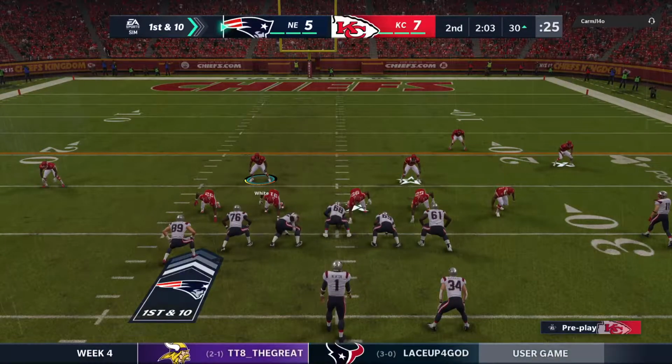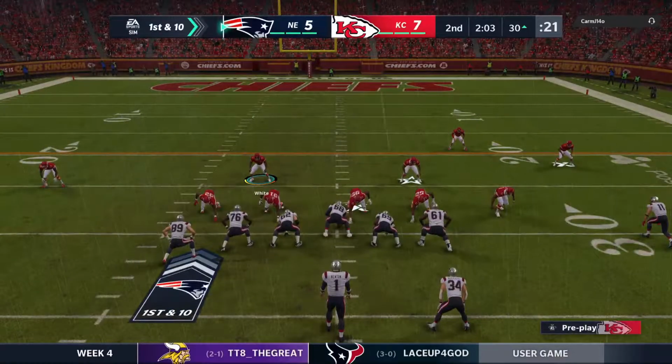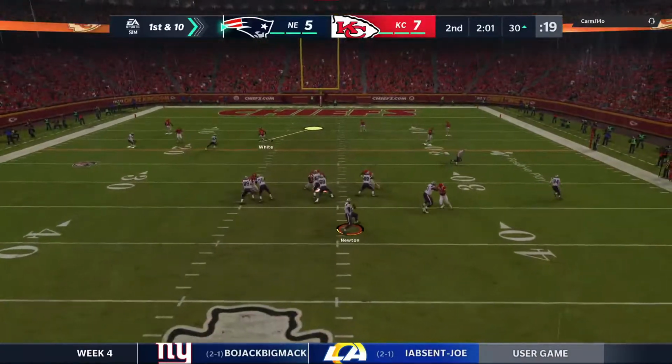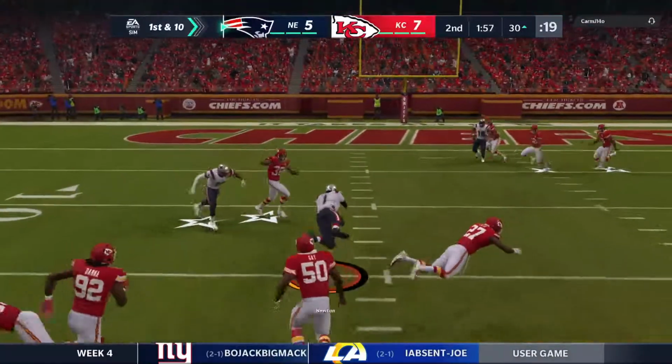Now following the interception, here's Newton. Flushed out right. And now he's going to use his legs.